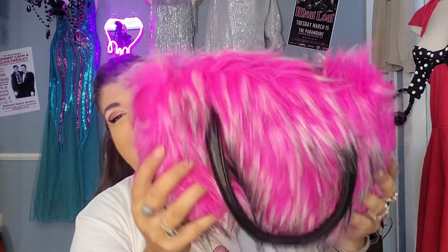So here's number one. It's fuzzy. It has gray and black and pink. Of course, you have to get pink. I mean, look, it matches my shirt, which is another Temu buy. God, I have a problem. Let's see. I don't want to know. I want to do that one.